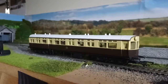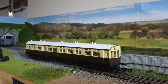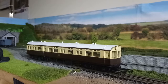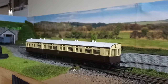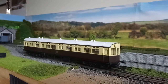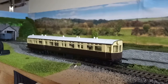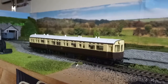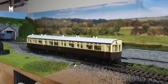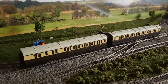One of them, as mentioned a moment ago, is the auto coach. It's GWR in the chocolate and cream livery. This was also secondhand. I got it at the same time as the 2251 and the 56XX. So I'm quite happy with it. I've been meaning to get an auto coach for a long time, but because they've been so expensive new, I haven't really found pre-owned ones, and so it's only recently I found this pre-owned one on Hattons, and so I bought it.